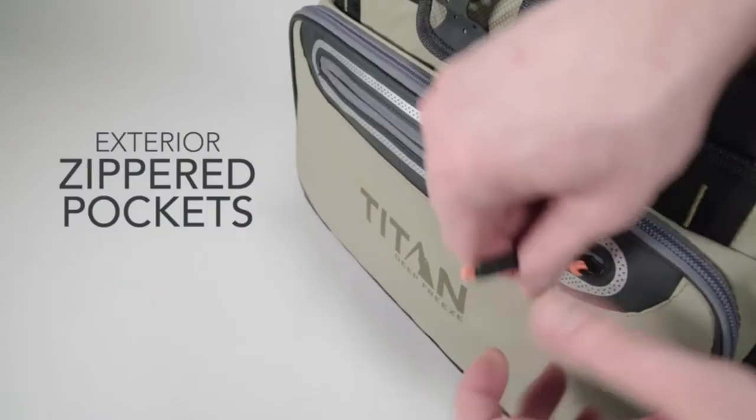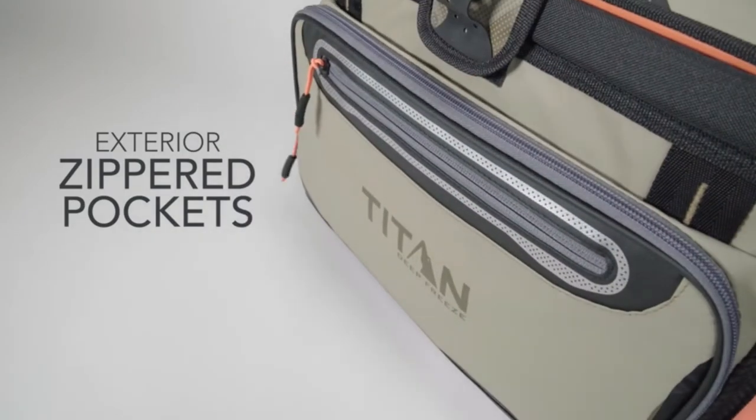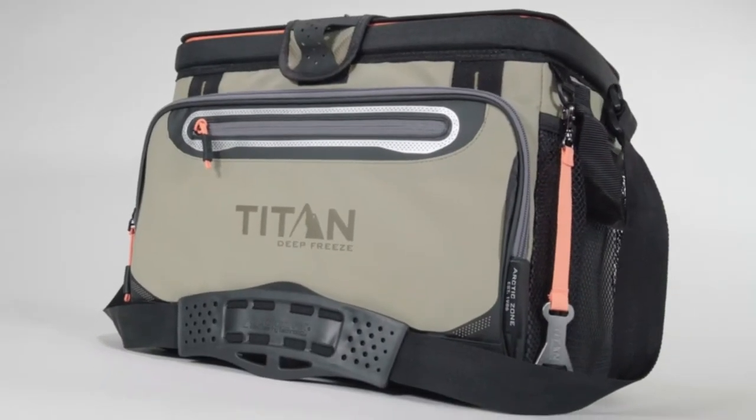On top of all that, there are two insulated front pockets to store anything extra you need for your next adventure. So when the sun's out, grab your Titan Deep Freeze zipperless cooler.